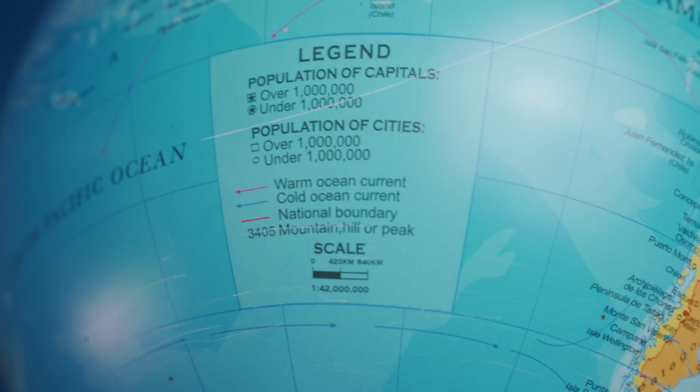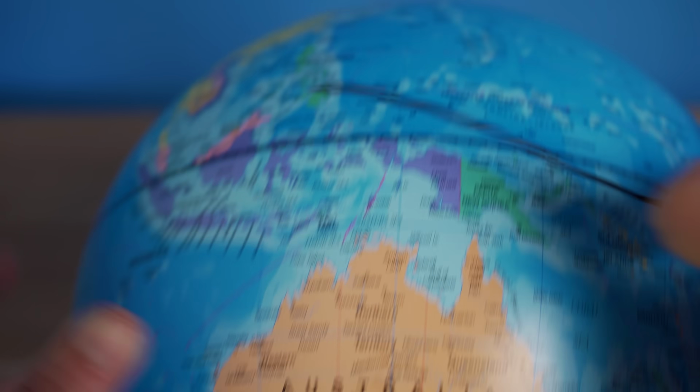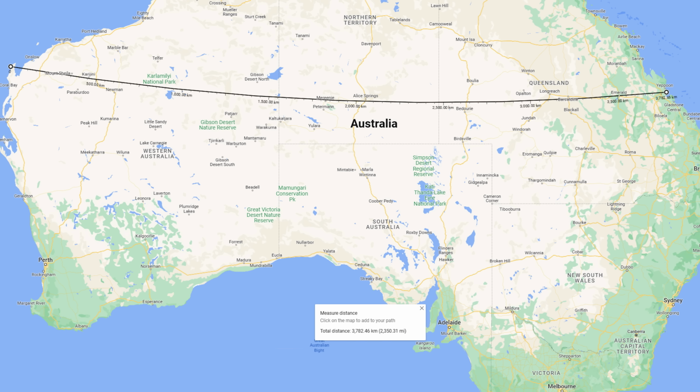I mean, this one has a scale of 1 to 42 million, which means any 2 points between this, you measure the distance between them, multiply it by 42 million, and you'll know how far apart those places are in reality. I could take any 2 points in the world and measure the distance between them. I could then go to a completely different part of the world and find 2 places that are the same distance apart there. And when I compare them on a globe, I'll find that they're the same distance apart on the globe as well, which proves that the globe is accurate.